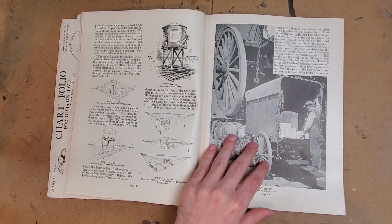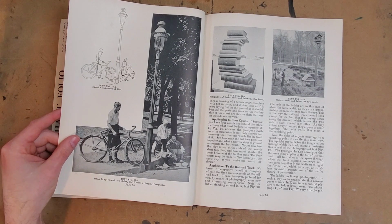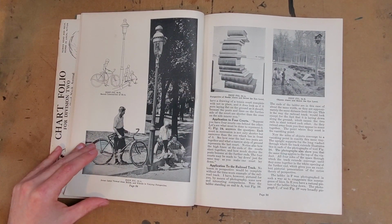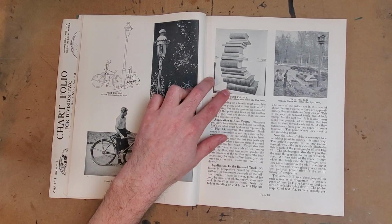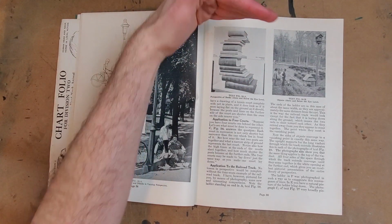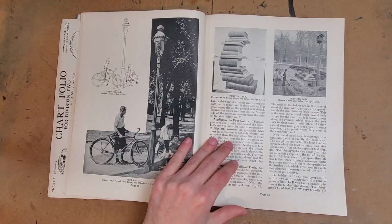But they're getting the basics down, and very good demonstrations of it. That stack of books right there is a great photo to demonstrate everyday objects in perspective and vanishing points. You could see the one on the top, we're looking up at it, and the one on the bottom, we're looking down at it. Yeah, above and below the horizon line.